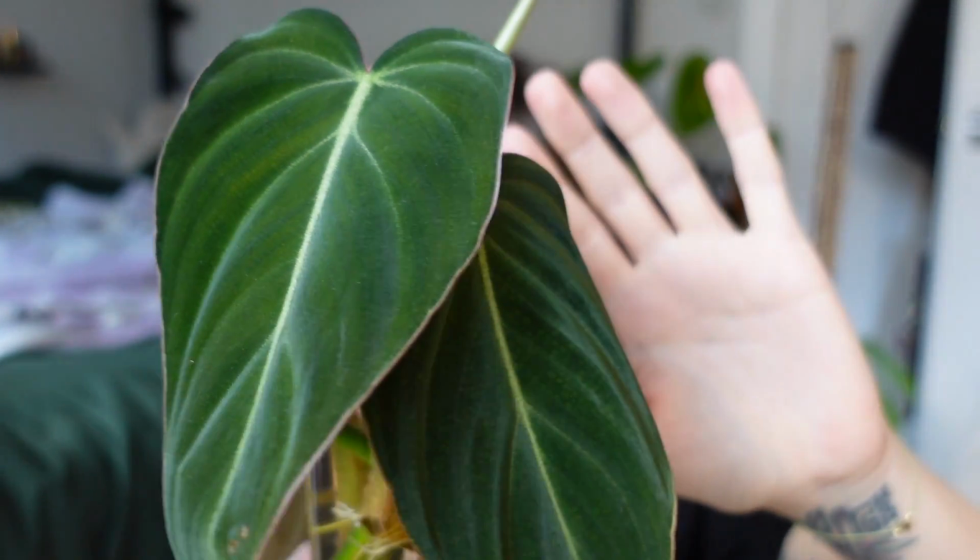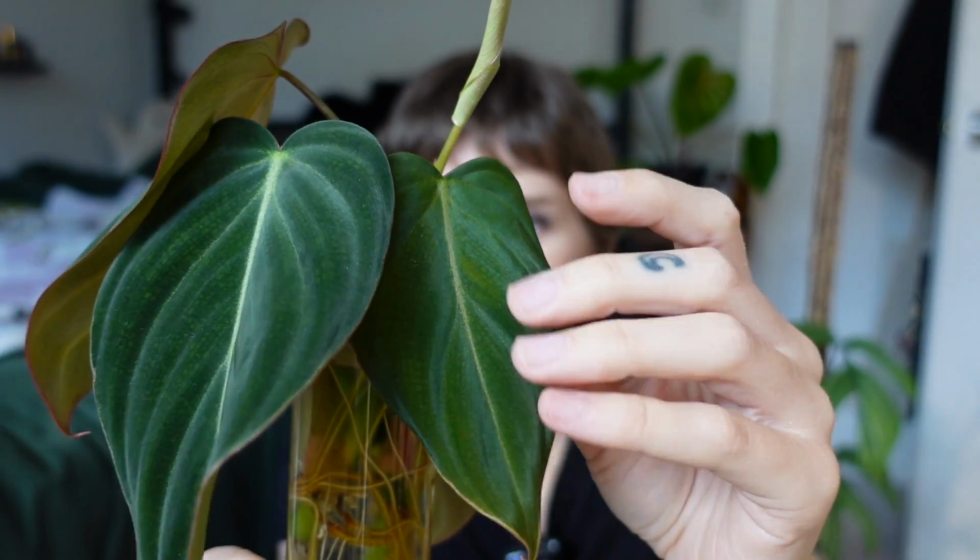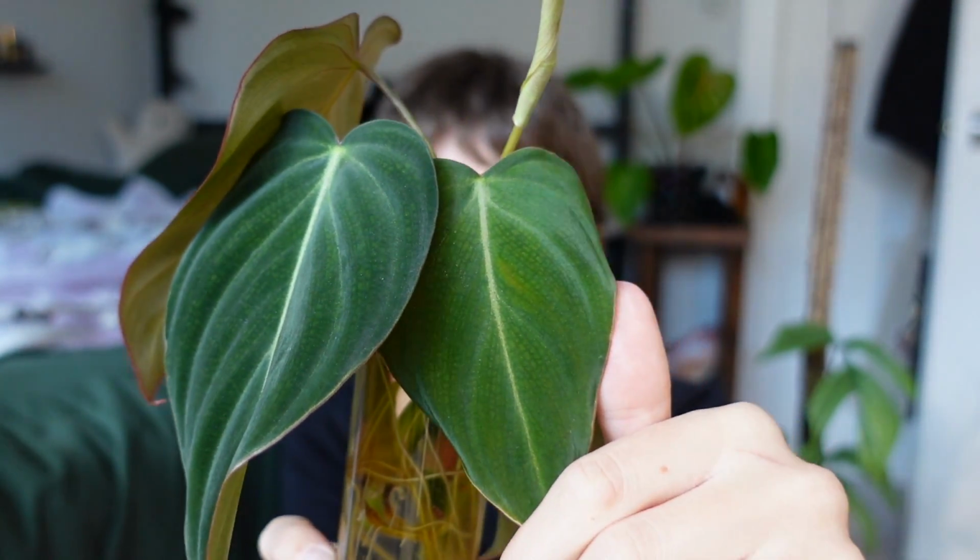I don't know if the camera will pick it up, but in person, this is just the most beautiful, beautiful leaf. I've been growing this from a very small plant and I was honestly shocked at how quickly the leaves were sizing up.